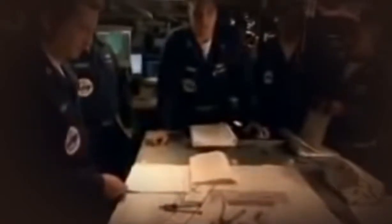I'm currently holding 5 ESM contacts. Echo 1, classified commercial navigation radar at signal strength 3. No threat, bearing 3. Radar at signal strength 3. No threat, bearing 098.